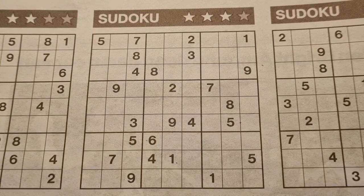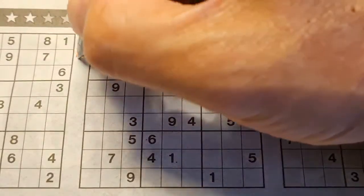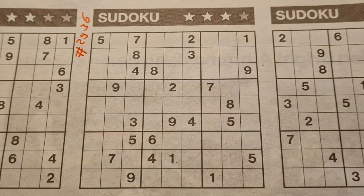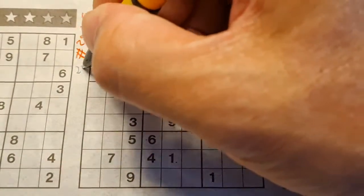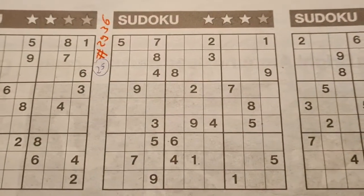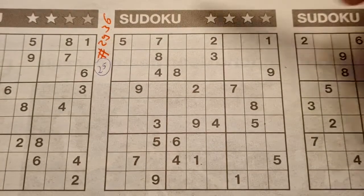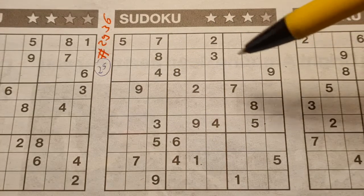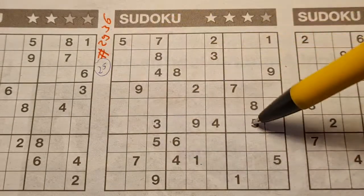Okay, but first we will solve this 3-star Sudoku, and this will be number 2936, I believe. Before I start, I always count the printed digits. This one has 25 printed digits. 3-star Sudoku has always 25 printed digits. Alright, so let's get started. Let me scan the puzzle. Which number shall I pick? 4 nines. Wow. And 4 fives.